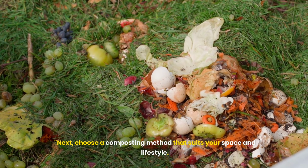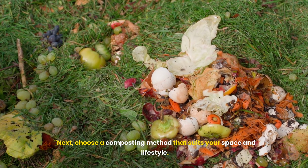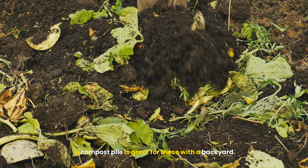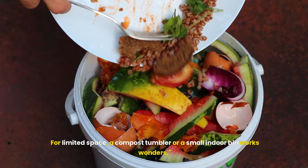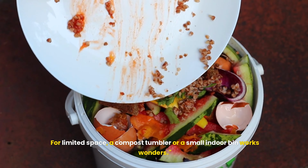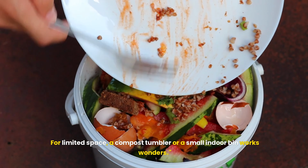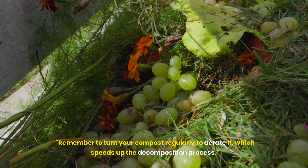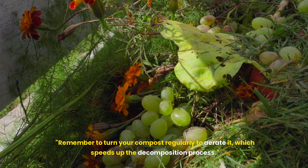Next, choose a composting method that suits your space and lifestyle. A compost pile is great for those with a backyard. For limited space, a compost tumbler or a small indoor bin works wonders. Remember to turn your compost regularly to aerate it, which speeds up the decomposition process.